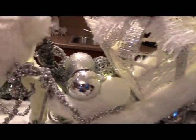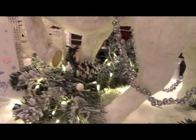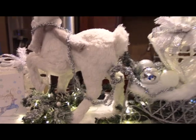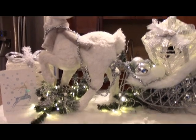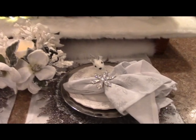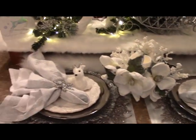I put some lights in between the sleigh and some in the garland just to let it show up really nicely when you turn the lights out. I will show you that at the end of the video, what it looks like with the lights turned low. And then down below that we have this beautiful, beautiful place setting. This was also explained in the island styling.